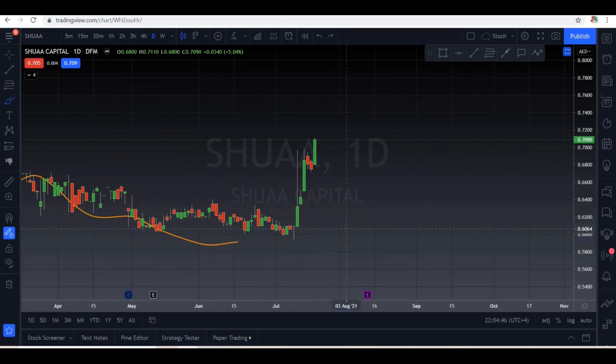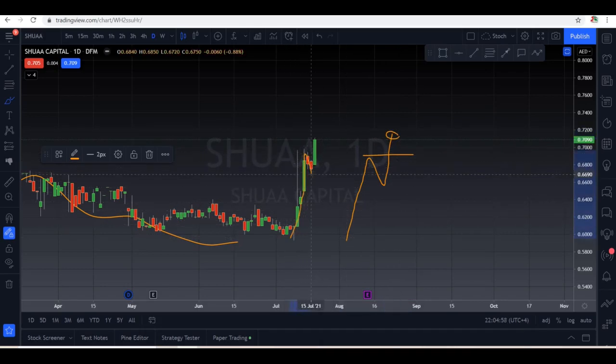Move to the upside, coming back for a correction, and then crossing the previous resistance and closing above the resistance. We can see right here, push to the upside, coming back for a correction, and moving up, crossing the previous resistance, closing above the previous resistance. This is a very good stock.